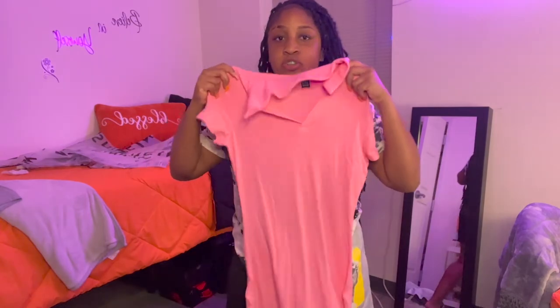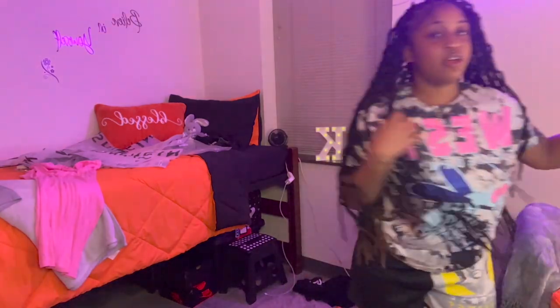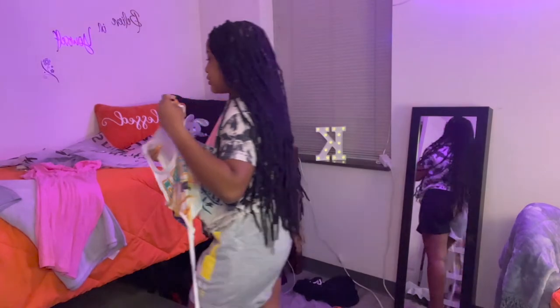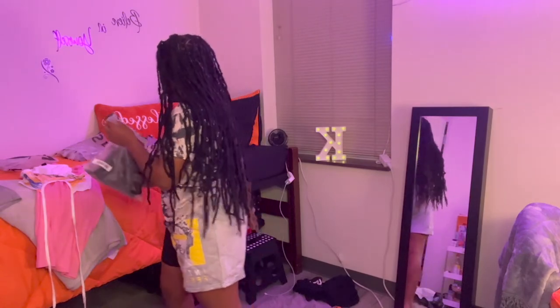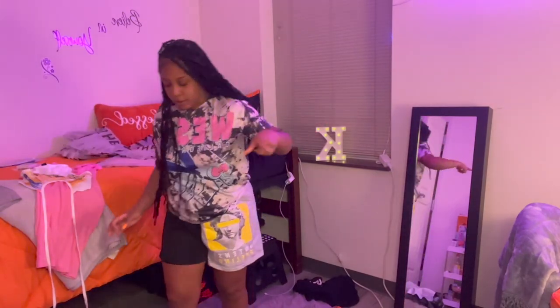I mean, this is a dress that I have left. And why are my clothes falling over? Oh my God. I have that. And I have this. And last but not least, I have, actually, that's everything. Yeah. And a green outfit. Sorry y'all for the no bra.